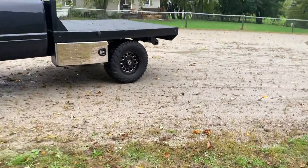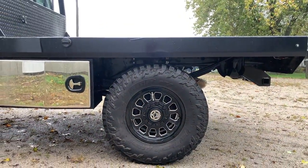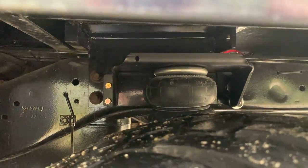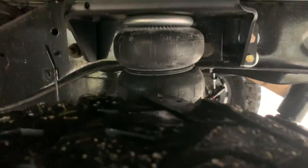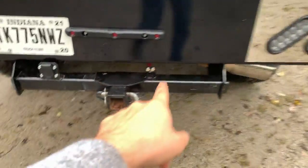Check it out, guys. There's a little bit more clearance, which is nice. There's the bags. There's the fill up.